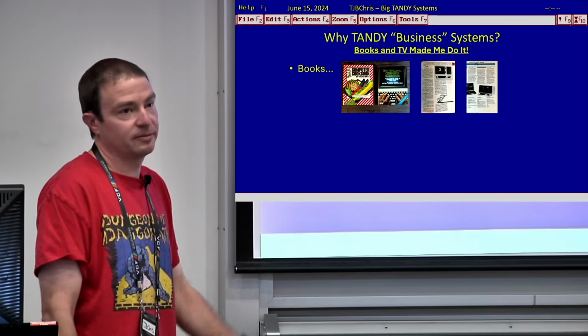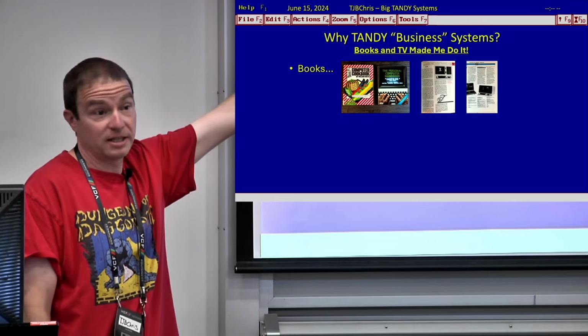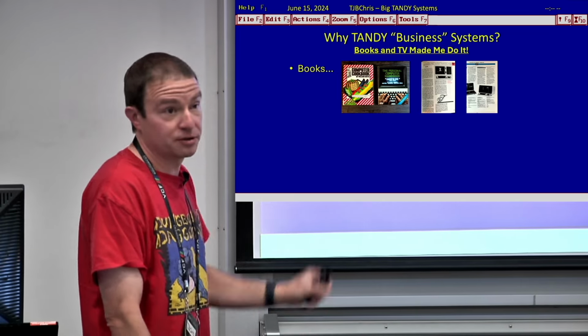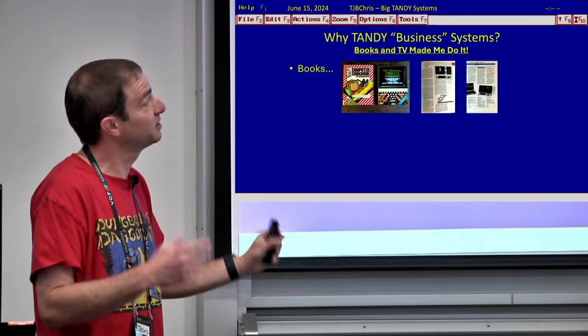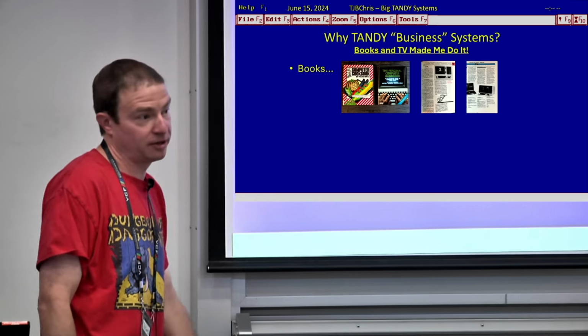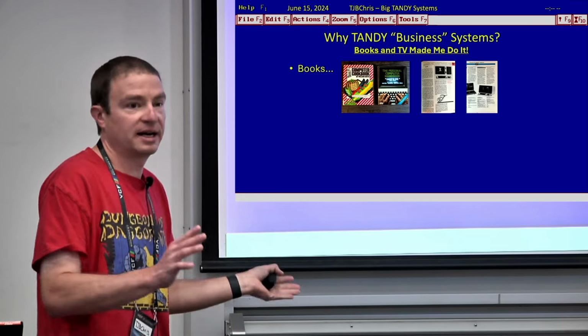Books. My local library, my school library, had two books that I checked out so often that they had to refix the spine and tape the pages back in. So I read those same articles over and over again. I really wanted to see these machines. By the time I was old enough to be let to Radio Shack myself, that machine wasn't going to show up there anymore. So I really wanted to play with these. I read about them a lot. There wasn't a lot out there.